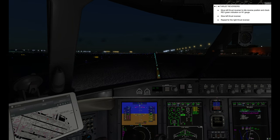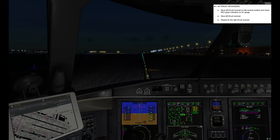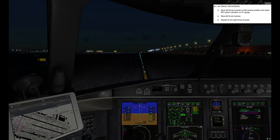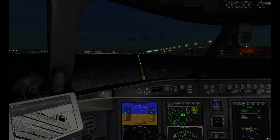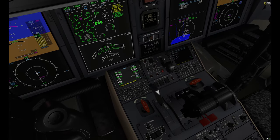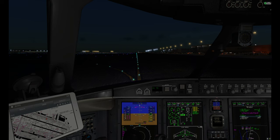Let's check the reversers now. Working good. Checked. If taxiing to de-ice, pause the checklist here until the paper de-ice checklist is completed. Not required. Flaps 20. Altimeters. Flaps 20. Set and cross-checked, 29.94. On. Takeoff briefing.